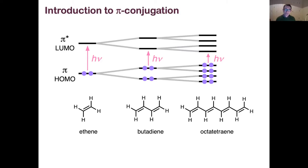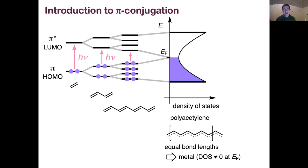And if you go to a very long polymer, then you have so many energy levels that rather than considering discrete energy levels, you have to have a band diagram where you consider the density of states in a particular energy increment. And if all the bond lengths along this chain were equal, as shown by this dotted line here, then you'd get one half full band.